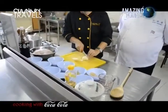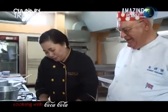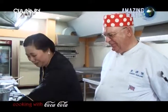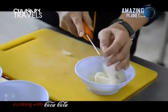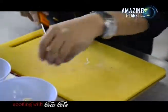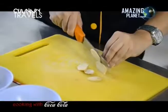Well, it came out quite good, and after that it became a family favorite. How interesting. But by accident. By accident. That's why we're able to use Coca-Cola for our adobo. So this is your family recipe? Somehow, yes. Excellent. A childhood. This will bring childhood memories for me. So we're just using some onions and our garlic and some ginger.